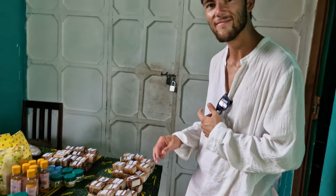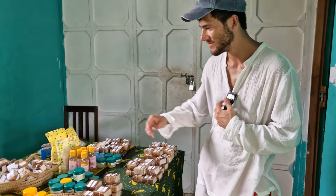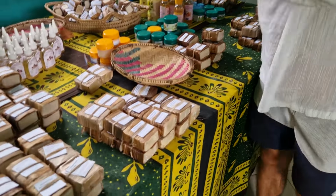I wish you could take a video of how it smells here. It's so good, and all these products are made from the seaweed.